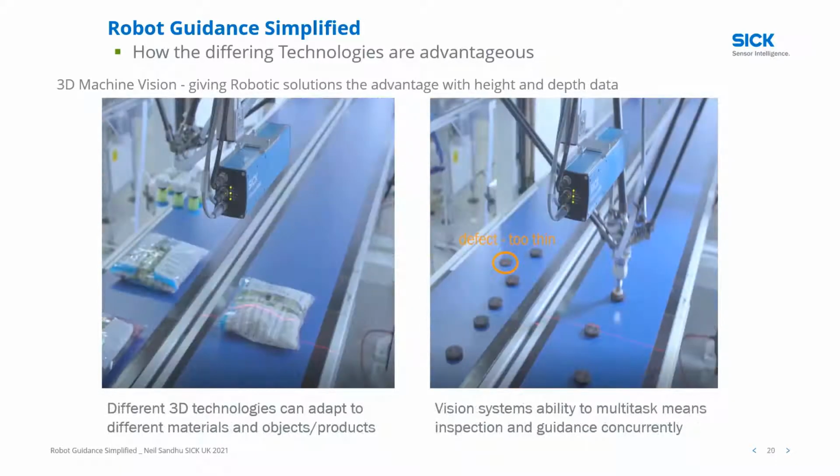So we see here as well with 3D using, in this case, a laser triangulation, you can see that even using different technologies, you can look at different materials, even a perhaps semi-transparent bag in this case, and still detect the information needed to provide accurate guidance to the robot to pick.